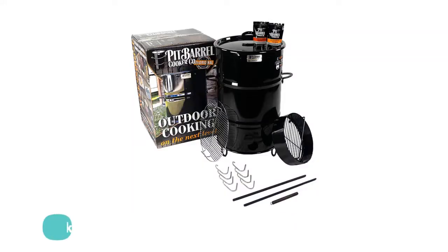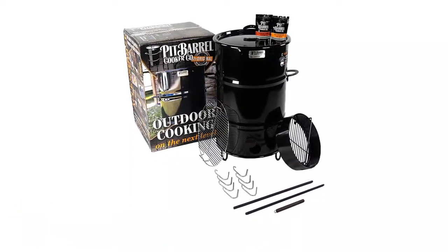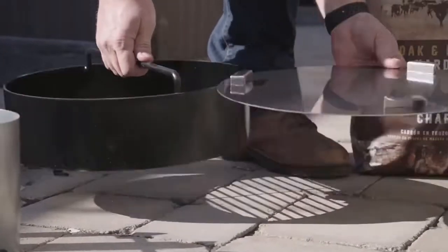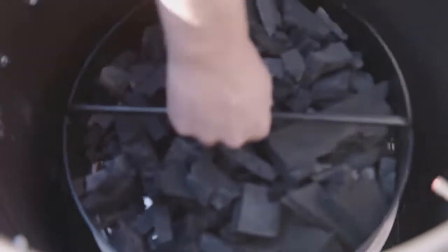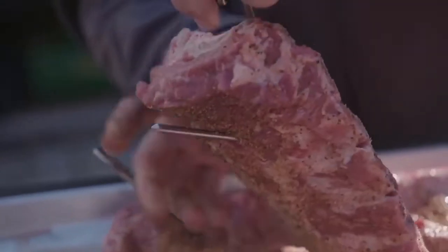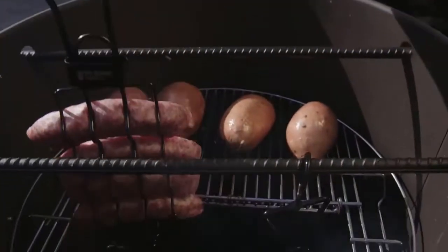Number 2. Pit Barrel Cooker Classic Cooker Package. This classic-looking barrel smoker's easy setup coupled with a design that's simple to use makes this model one of the best options for those just learning how to smoke meat. Upon arrival, the smoker requires no assembly. Simply put the grates in place. The charcoal grate holds enough for a full 8-hour smoke, eliminating the need to add fuel mid-smoke.